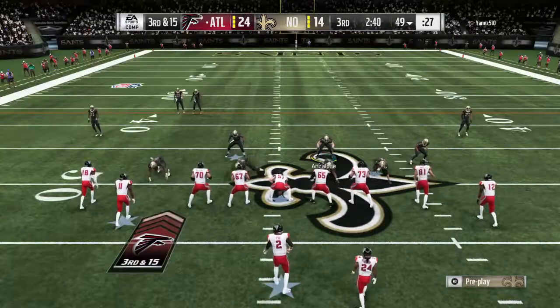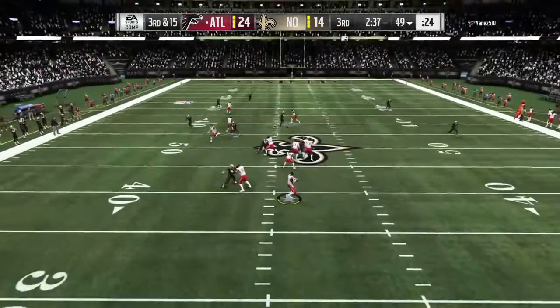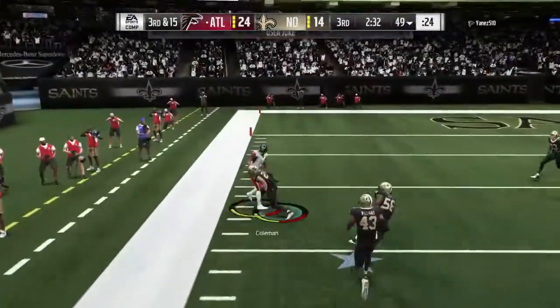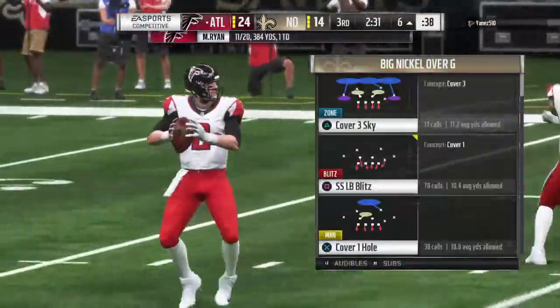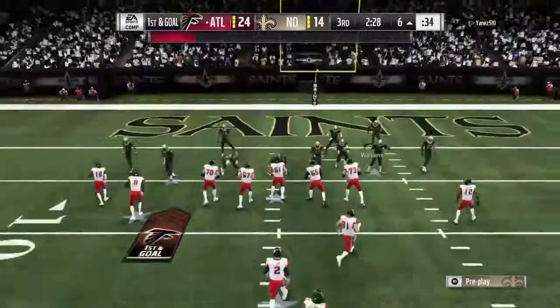An incomplete pass on that last play, and that means they'll need to come up with something here on third down. Ryan. Getting it out left side to Sanu. Still going. And he is finally out of bounds, just shy of the 5, all the way down at the 6. They're able to convert on third down, and that sets up a 1st and goal.